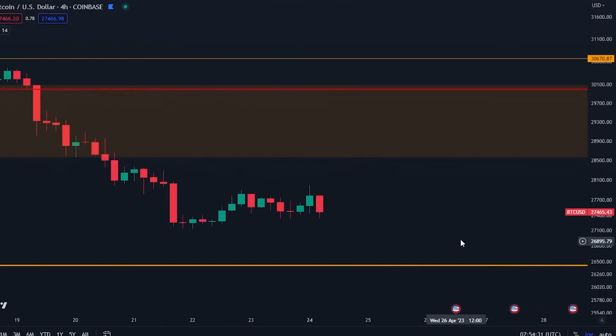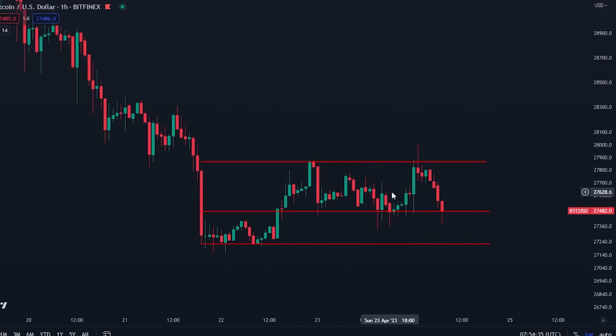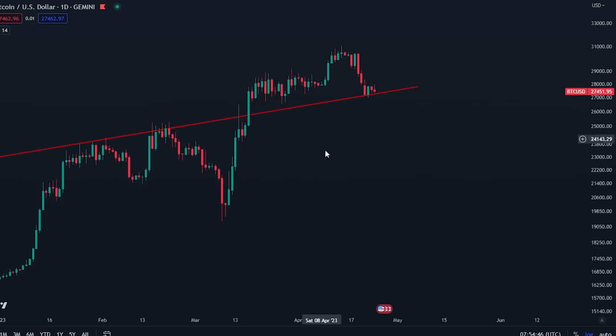Guys, today I am going to talk about the next move for Bitcoin. We are right now depending on some key levels for Bitcoin on the shorter time frames, and if they fail, then we could see a big move for Bitcoin, whether it be to the up or to the downside. I will talk you through what I believe is going to happen.